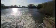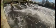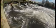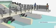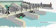The roar of the Thames in Abingdon, a sign of the power, force and velocity of the river. Now a local group says they want to invest more than £1 million, capturing the energy, turning it into electricity and selling it to the national grid. Their plan is to install 2 giant screws, which rotate as the water flows through them and generates power.